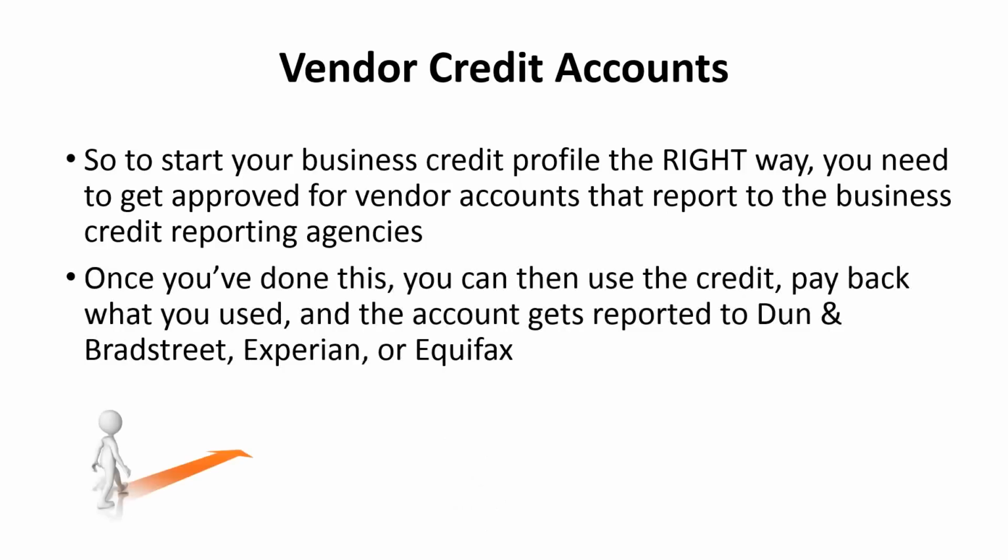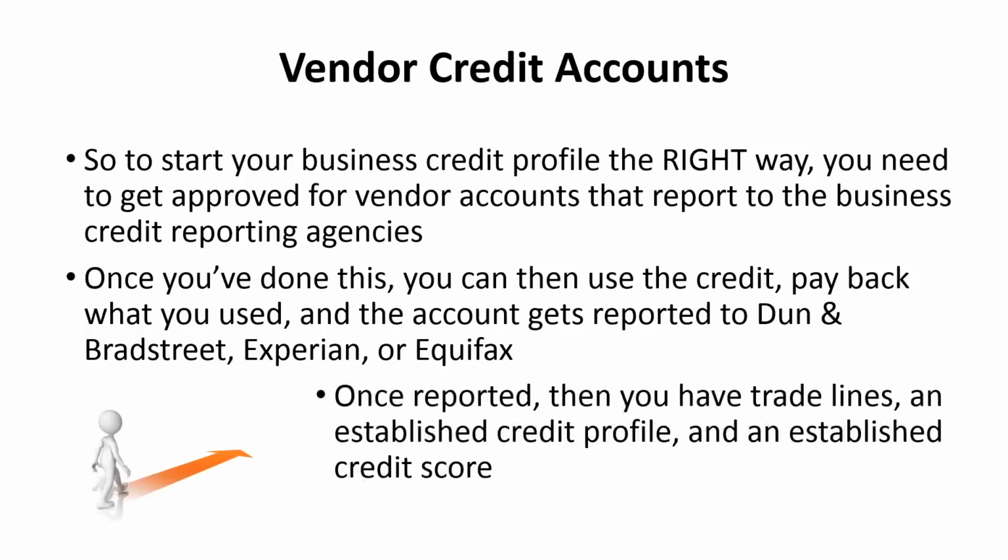So once you've done this, you can then use that credit and pay back what you've used. The account gets reported to the 3 reporting agencies, Dun & Bradstreet, Experian, and Equifax. Then once reported, you have trade lines, you have a credit profile, you have a credit score. So again, we're back to the exact same path you followed to build consumer credit. The only difference here is how you start. Really, it's the only difference.